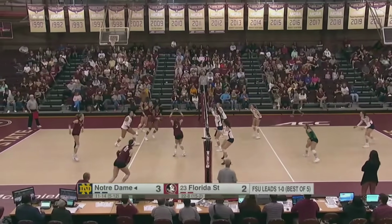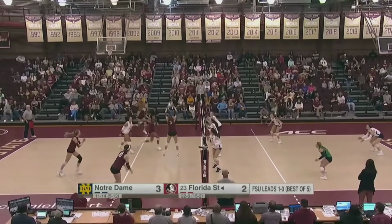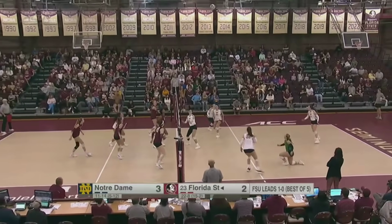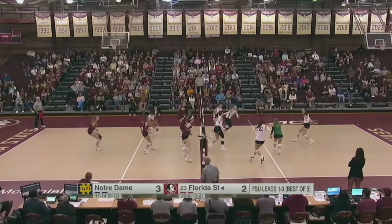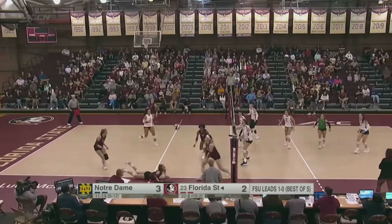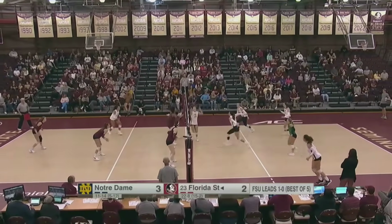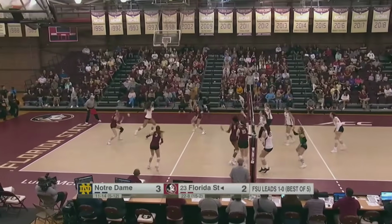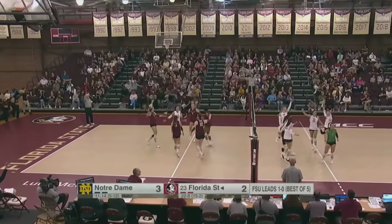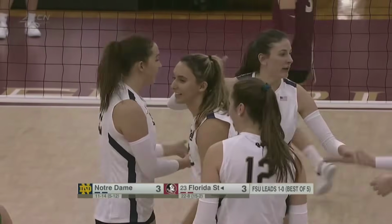Overpass. And Snyder is rejected. Lewis there to cover. Lewis now out of the middle, dug up by Monson. Joust at the net, it goes to Notre Dame. Laying off the block, Droskovic with the pancake. Lang through the block, will not get a touch call, and I think Notre Dame's lobbying for it. They're going to pull the challenge card.